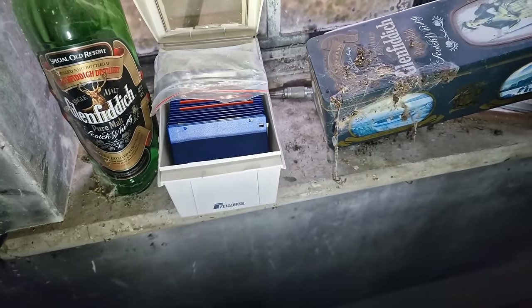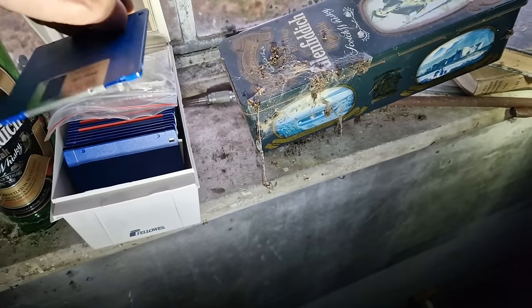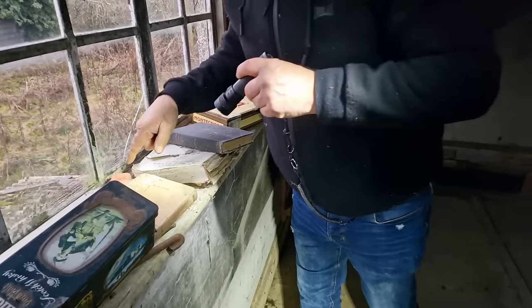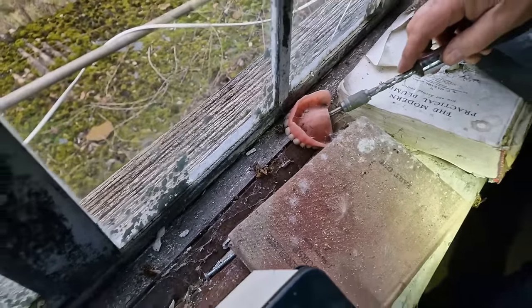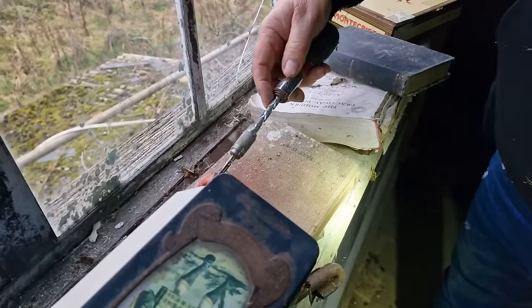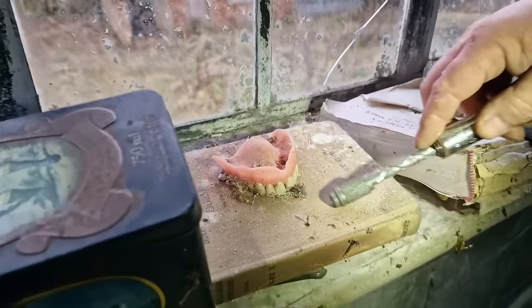Bed was here, wasn't it? Oh, floppy disks. They're not floppy, they're old hard disks. You've got to pick them up, look. You've got to see what the size of they are. Oh, mate. Of course, they're better than mine.